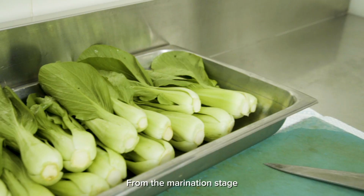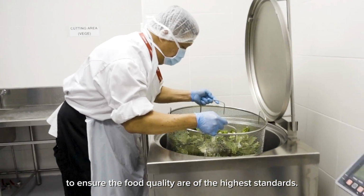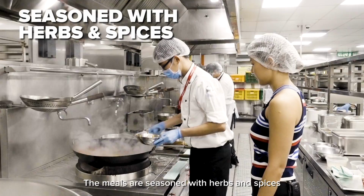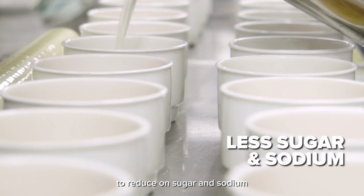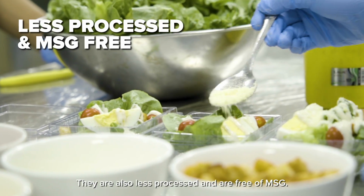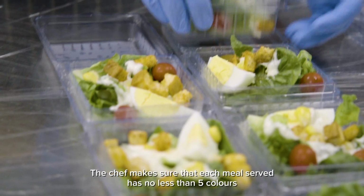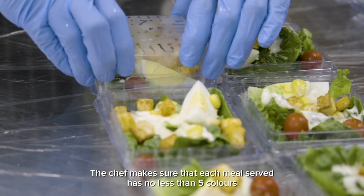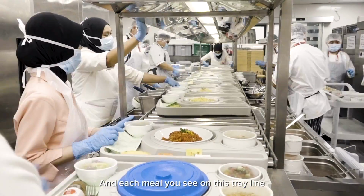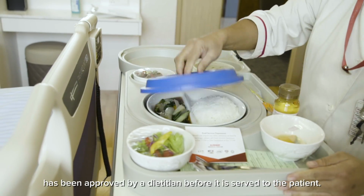From the marination stage to the preparation of the vegetables, which are triple washed to ensure the food quality are of the highest standards. The meals are seasoned with herbs and spices to reduce sugar and sodium while retaining their natural flavors. They're also less processed and are free of MSG. The chef makes sure that each meal served has no less than 5 colors to ensure their patients are getting their daily nutrients. And each meal you see on this train line has been approved by a dietitian before it is served to the patient.